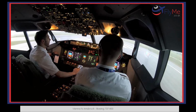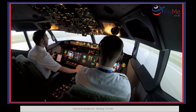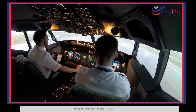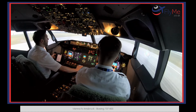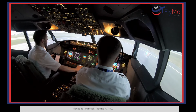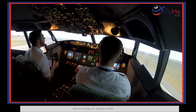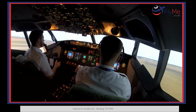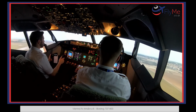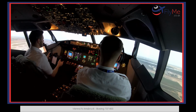Timing. Happy? I am indeed. Stabilise. Takeoff. And takeoff thrust set. Indications normal. Check. 80 knots. Check. V1, rotate. Positive climb. Gear up, please. Gear up. LNAV. Check. VNAV off speed. Check.